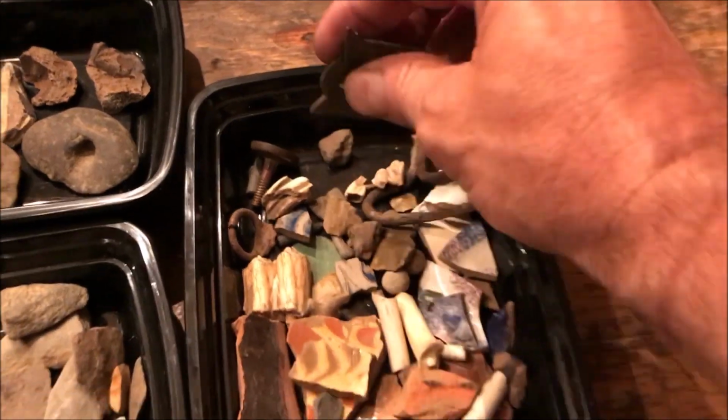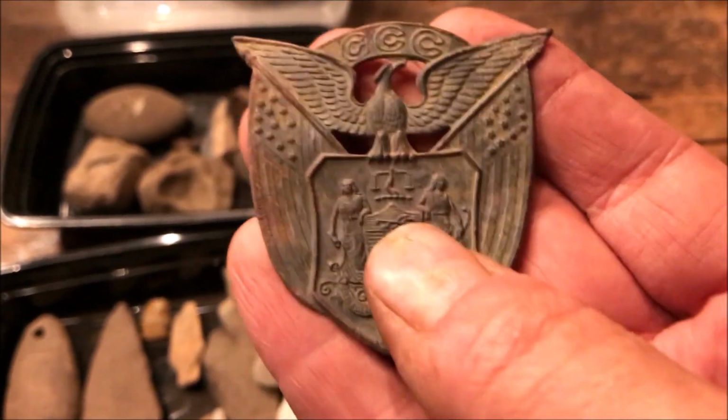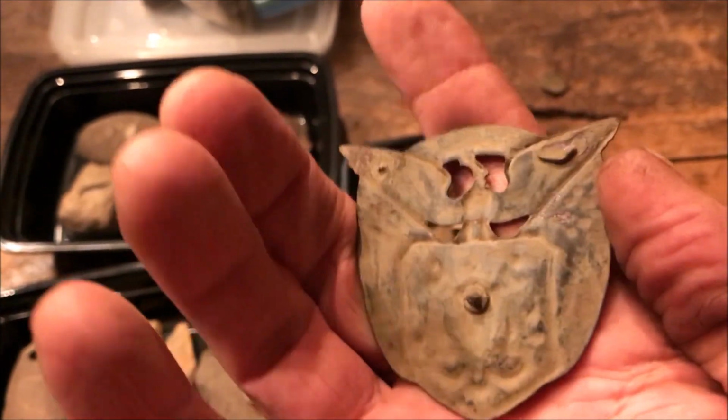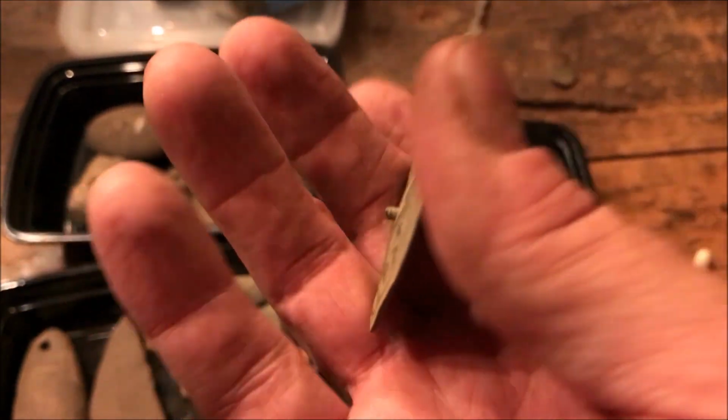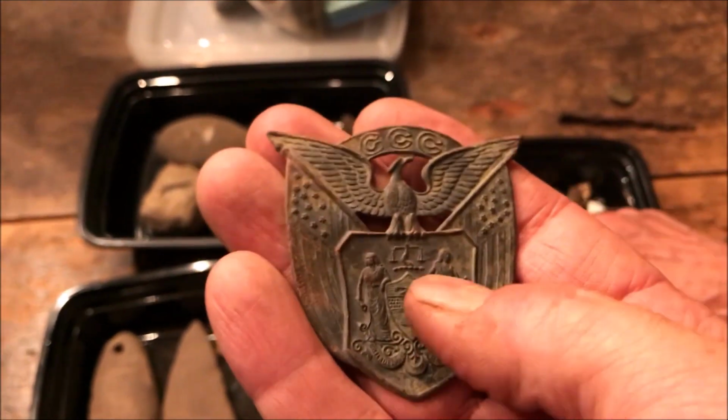Yeah, this was a mystery piece Rich showed me earlier. I don't know what that is. Some sort of a state sigil, and I thought it might have been a hat pin, but we're not sure. And there's some initials up top. Just really cool. And you found this here? Yeah.